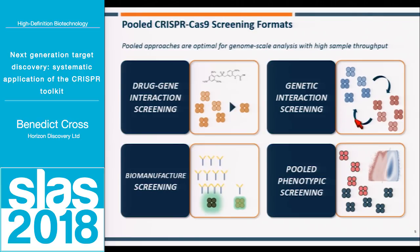Similarly, we've done a lot of work in synthetic lethal target discovery in oncology, and this is about asking the question, how do different collections of cells, or even panels, or genotypes of cells respond differentially to a particular gene perturbation? So you can, say, identify genetic vulnerabilities in a particular KRAS mutation or something similar. Biomanufacture screening allows you the opportunity to screen for high-producing clonal variants, and you can do that in the context of discovery or in the context of engineering as well.